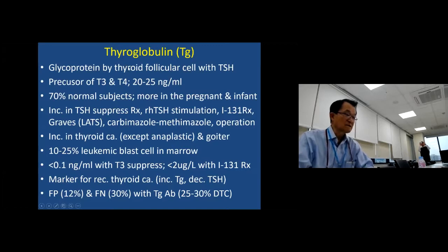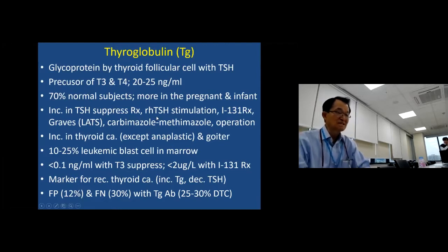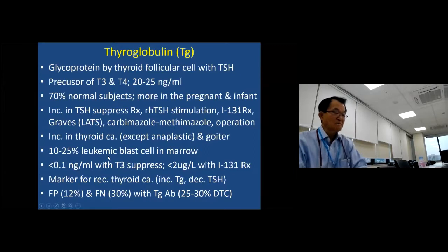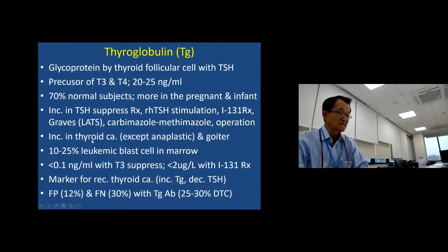The thyroglobulin is increased in TSH suppression therapy and/or recombinant human TSH stimulation. Now, iodine 131 therapy also makes thyroglobulin high, and Graves' disease certainly high, and medication like carbimazole, methimazole, operation, in all these TSH is high. Obviously, follicular or papillary cancer also shows an increased level of thyroglobulin, and that's just a problem. After surgery, you don't expect to see any thyroglobulin, but if this is rising, then you have to suspect a recurrence.